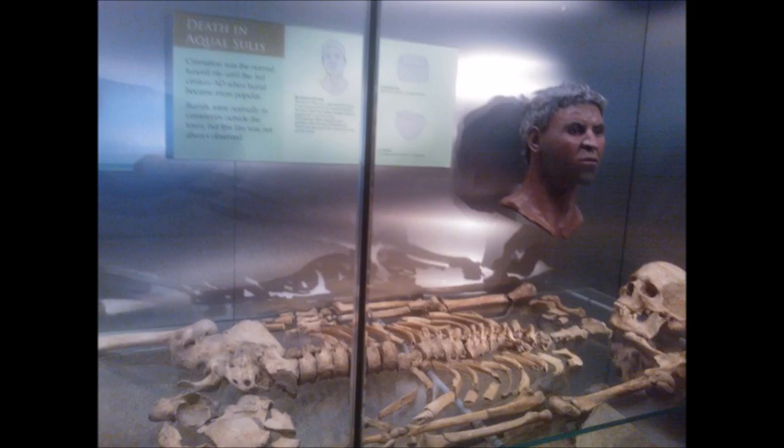Any one of these could have been a headstone for this chap, who is apparently a man from Syria, from, I think, approximately the 3rd century, who was found buried in a stone coffin here. The fact that he was buried and not cremated indicates that he may well have been a Christian.